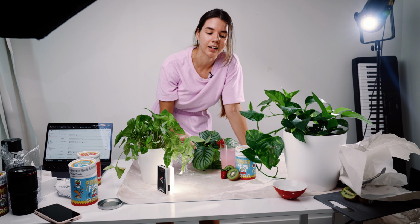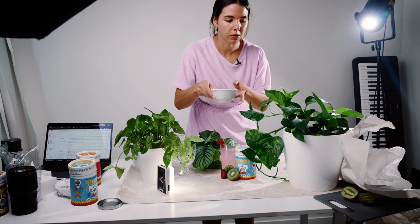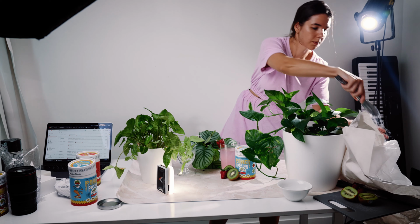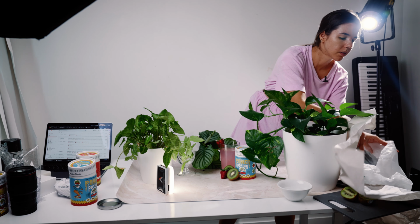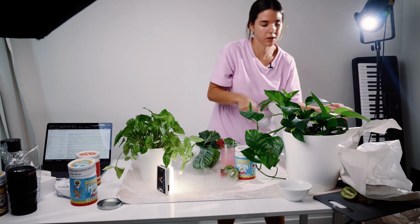So let's get stuck into applying the dry ice. So we're gonna place our bowls, do all that. All right, now to apply the dry ice. Okay, now to take the photo.